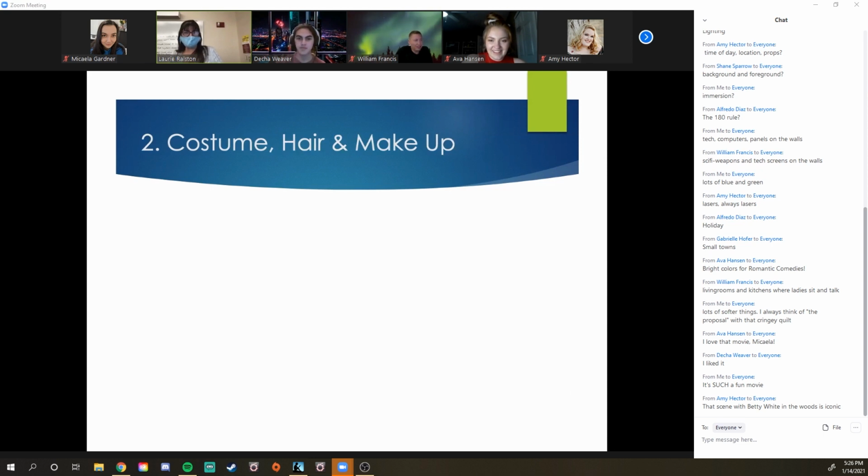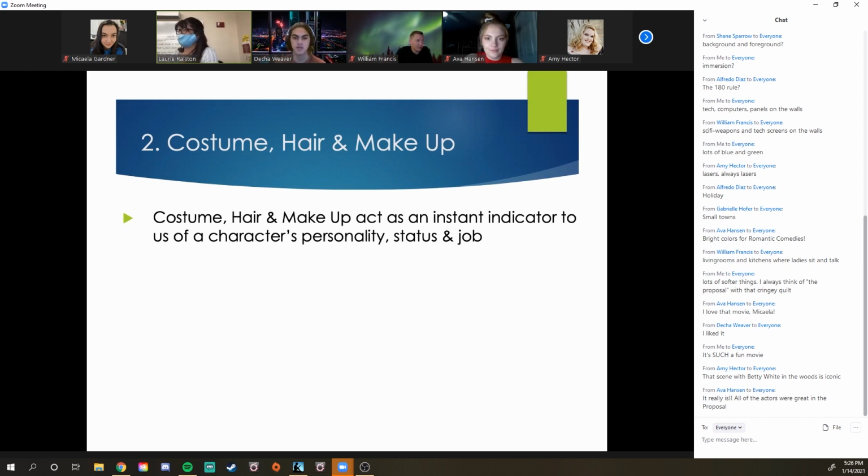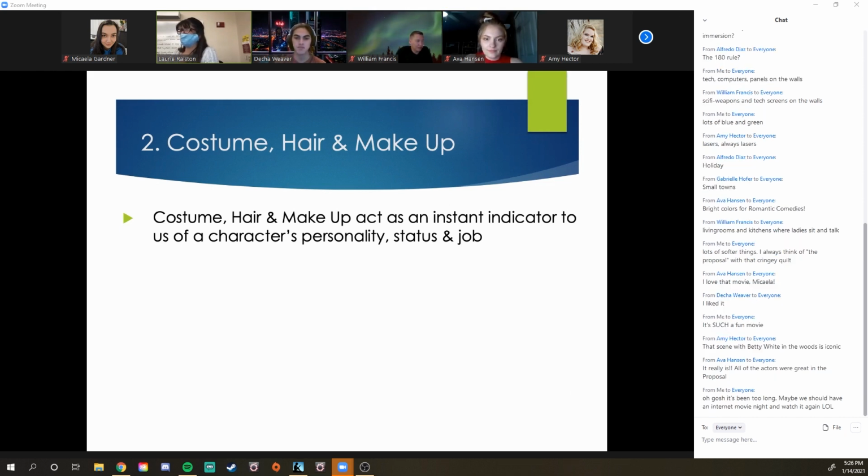And then costume, hair, and makeup. It really just tells us who the person is in many ways. Not always, but mostly. So I just watched The Punisher the other night. I like every movie, so I watch pretty much everything. It's the original one that came out, and it's got Ben Foster in it.